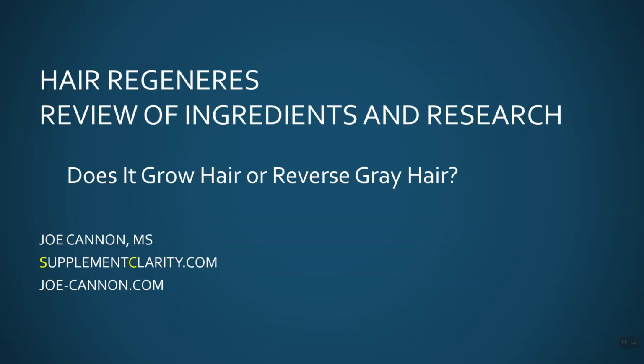Today I want to talk about a hair growth anti-gray supplement called Hair Regeneres. I'm probably not pronouncing that right. I'm not sure, but I think that's how you pronounce it. It's made by the same company that makes SeroVital HGH.